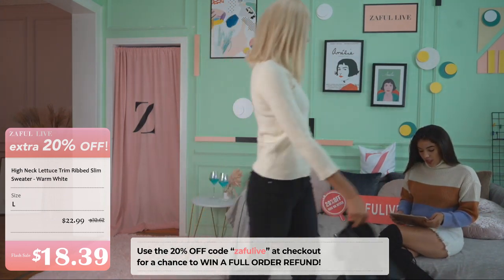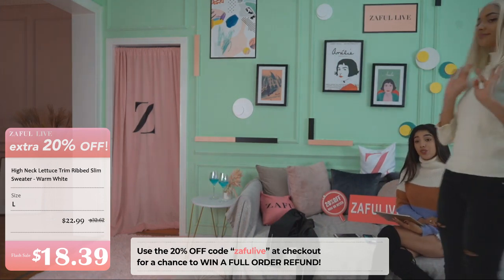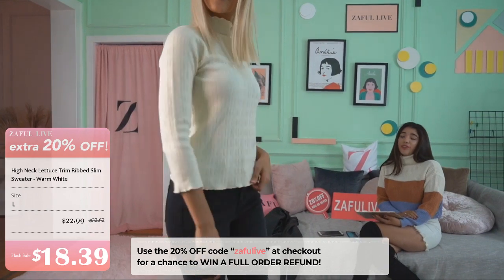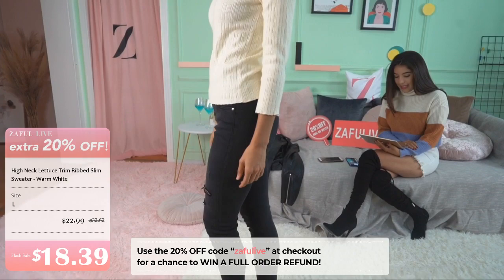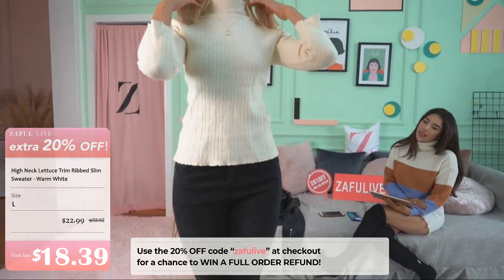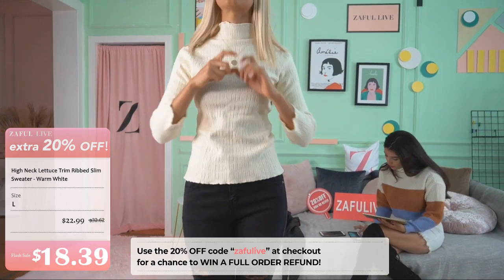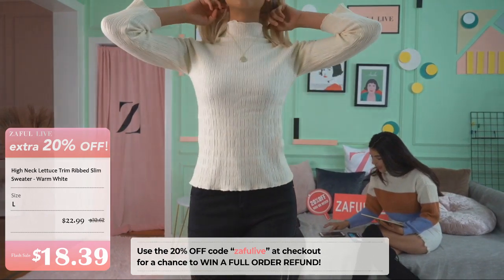If anyone is interested in that jumper, it was $32. It's already discounted to $22, and if you get your extra 20% off, it is $18. That is absolutely amazing. It is quite a high neck, but not quite a turtleneck yet. I think it's a good length, because usually if you have very long ones, you have to fold them over, but this is just perfectly set for you. No need to change anything.